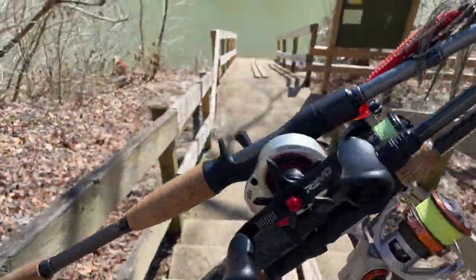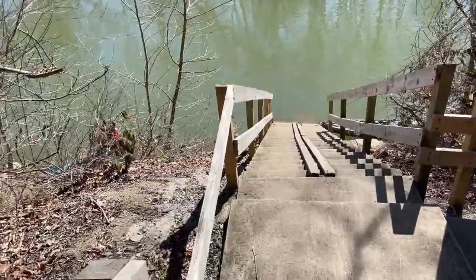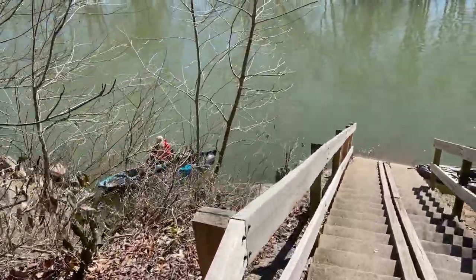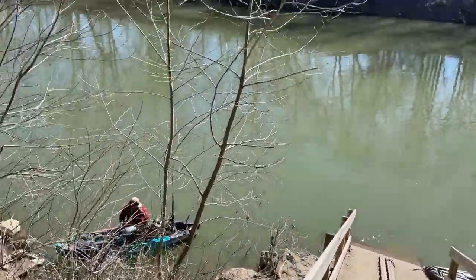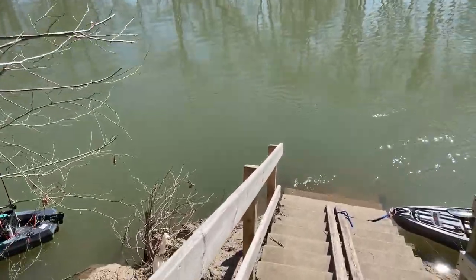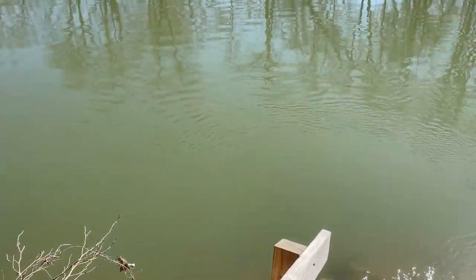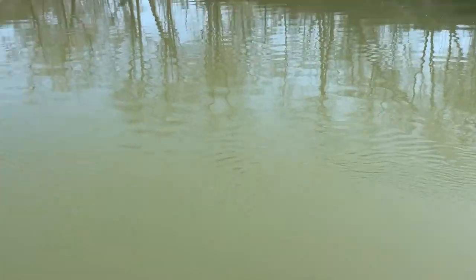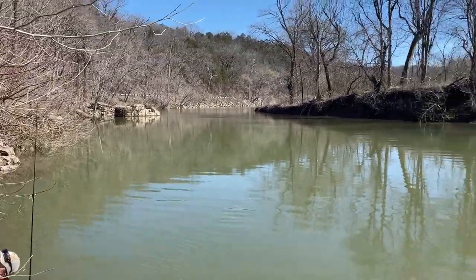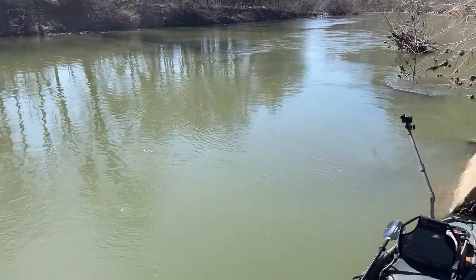I'm bringing 3 rods with me, and I can't believe how warm it is. I'm already about to be sweating after unloading these kayaks. It's a little steep getting down, but check out this river. I'm really excited to get on a new body of water. I love getting any kind of new river. But this is, like I said, one a lot of people have recommended, the Harpeth. And it's the last day of February, but it feels like spring, and I'm hoping these fish are gonna be active.